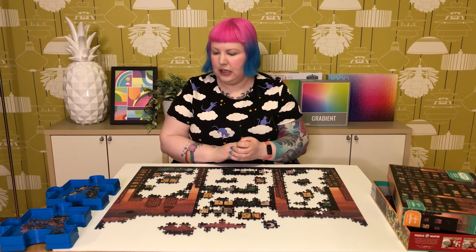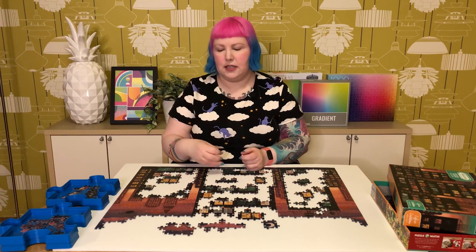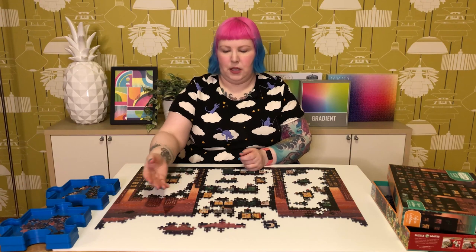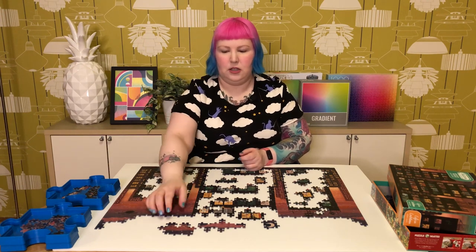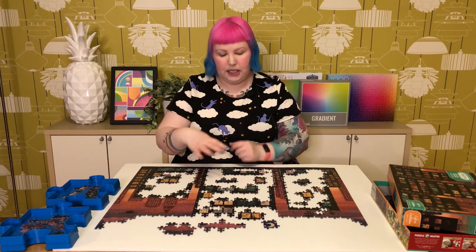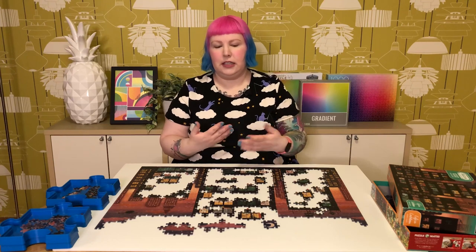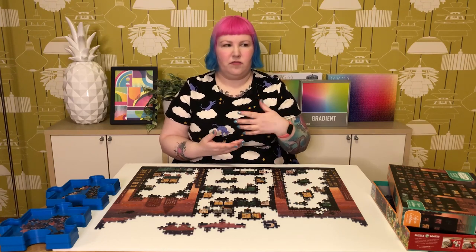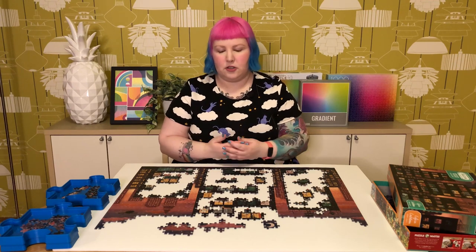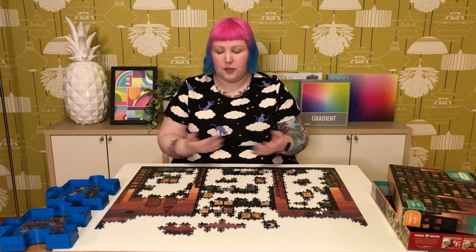Also, even though the pieces aren't glossy, there's a bit of a sheen to it. At the moment, the way my light is shining on the puzzle, I can't see these areas up here all that well, but down here I can. So I think it really depends on everyone's own puzzle setup, how they have their lighting, whether it's daylight, etc., as to if you'll have problems with that or not. But again, something to note.